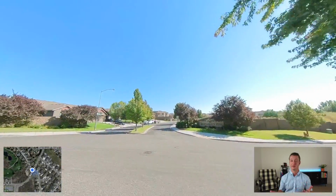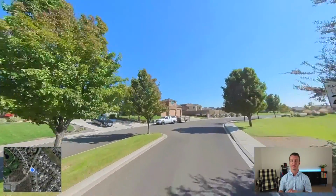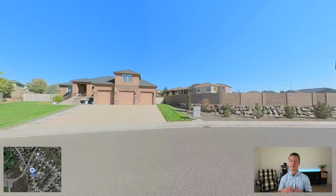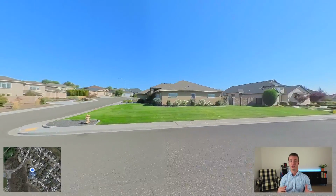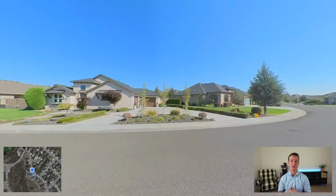Now coming into the Heights at Meadow Springs. This area is the newest area of Meadow Springs and has a lot of the newer houses that were built in these recent years. So if you're looking for something with a big open floor plan, possibly single level, maybe with some of the newer features the houses have, like an RV garage or things of that nature, then definitely the Heights at Meadow Springs is somewhere you'll want to check out.